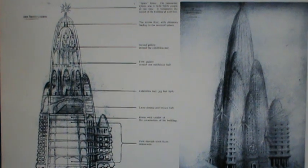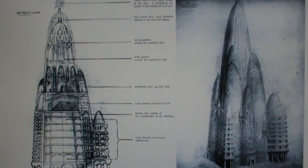This is one of the tallest buildings ever proposed. It was never completed.